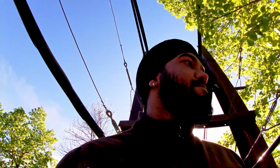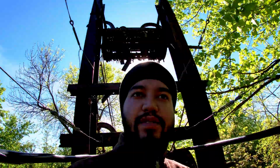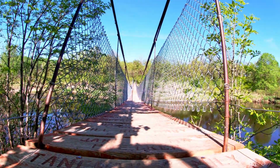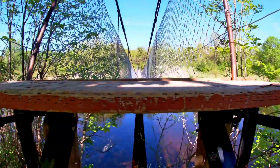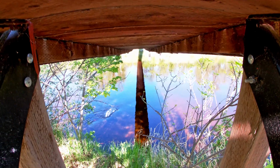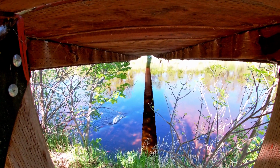Absolutely worth it. If you come here, not for a hike, if you come here for a day trip, if you come here for a good time, perfectly good spot. This bridge is absolutely amazing. There's a reflection. I did not know that part. This is why you vlog on a GoPro. Look at that. Nice.